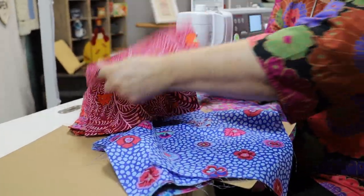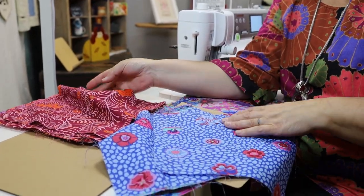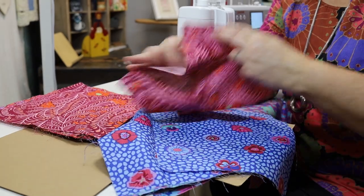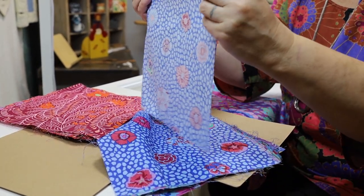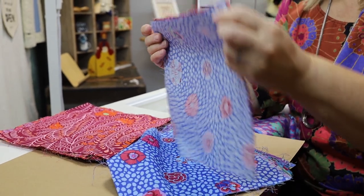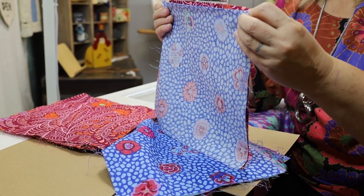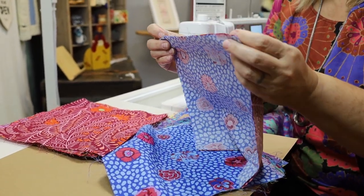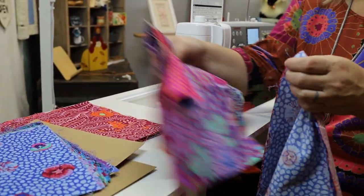And so from the 2 stacks of layer cakes, I pick one layer, put it on top of the other layer, and line up the corners like that. Now, if you cut all your 10-inch squares, the same rule's going to apply. You can think about how you want the colors on the back and the front, if you want them the same or different. It's really free form. Do what makes you happy.